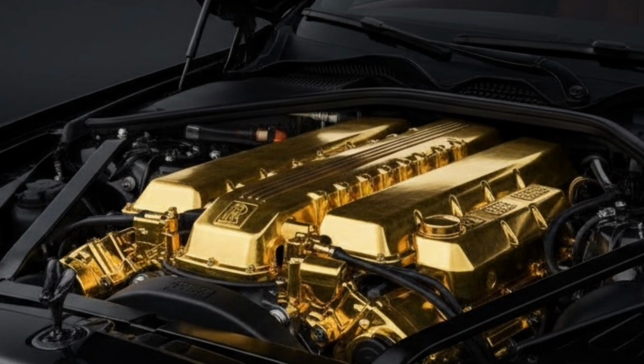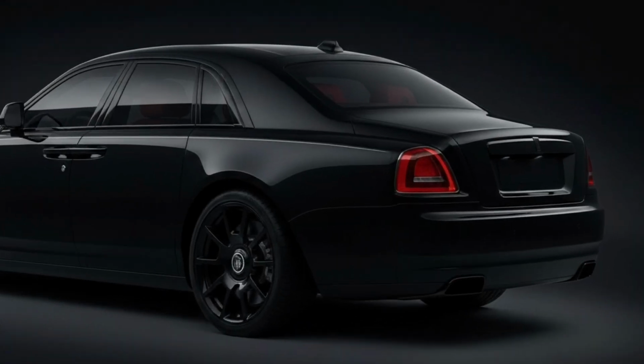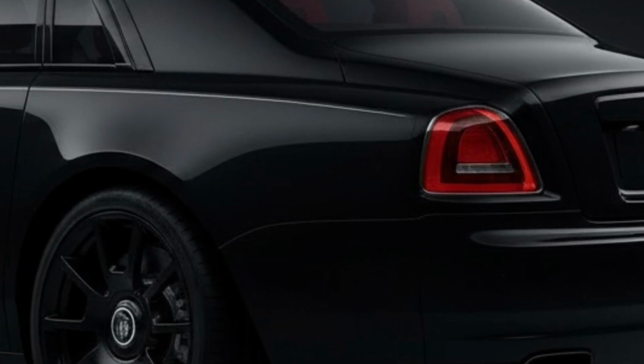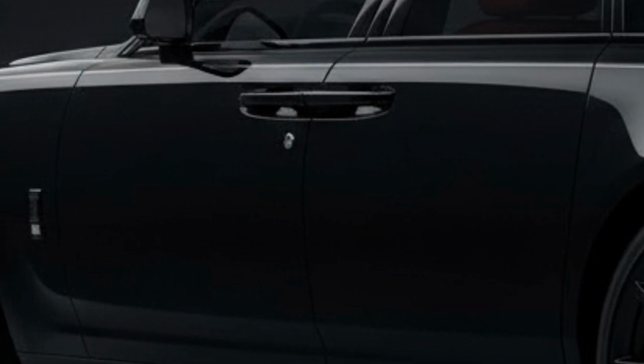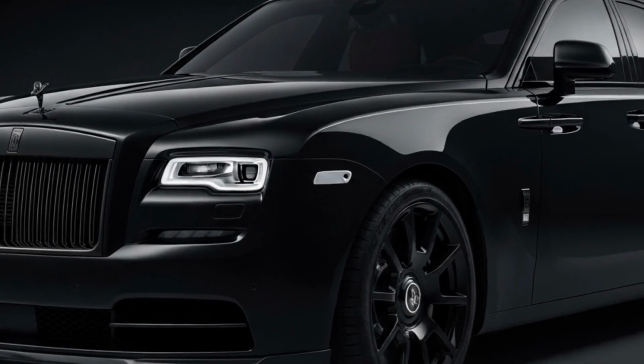The materials are even more extreme. Black leather paired with dark wood veneers, carbon-inspired trims for Black Badge customers. Piano black finishes that reflect light like liquid glass. Everything feels handcrafted, but with a darker, more modern personality.